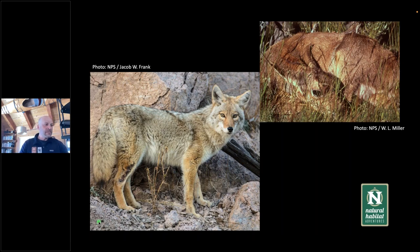It's pretty impressive. So in order to throw off the coyote, she'll vary the distance that she stays from that fawn throughout the day, and she'll vary the timing of her return visits to nurse the fawn. That way the coyote's never able to really pick up the pattern, and they're less apt to find those fawn.